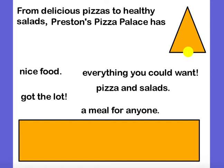Okay, so here we go. We're going to be advertising Ben Preston's Pizza Palace. So our simple sentence we're working with here is Preston's Pizza Palace has, and we're going to talk about what it's got. But we've added in the from-to sentence there at the top to really emphasise that it's got a lot of different types of food. So from pizzas to salads and everything else in between, as Mr. Redfern was saying. We're going to have a go at finishing off this sentence now.